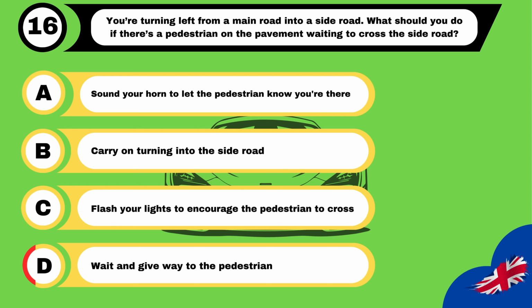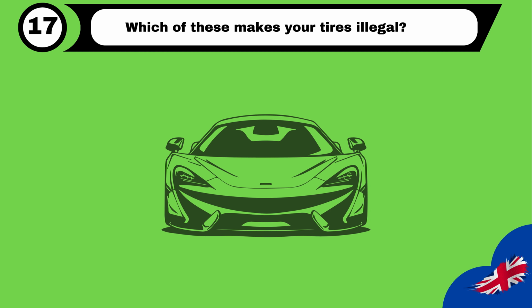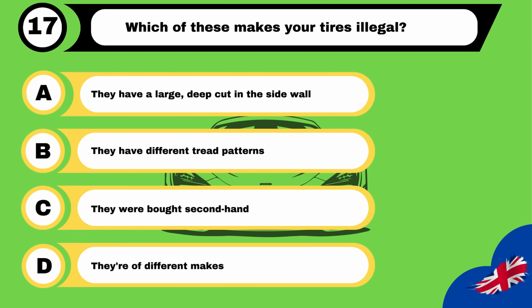The answer is D. Wait and give way to the pedestrian. Question 17. Which of these makes your tires illegal? A. They have a large, deep cut in the sidewall. B. They have different tread patterns. C. They were bought second-hand. D. They're of different makes.